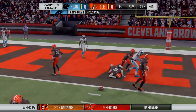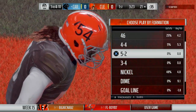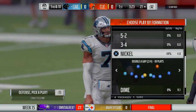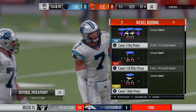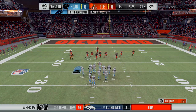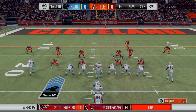And incomplete there. A nice hit. Jars the ball free and brings up 3rd down. He kind of forced that one there, didn't he? It's almost like he predetermined where he was going to go with the football. Yeah, he wasn't really going through progressions. He wanted to go to his top guy. You do that against this defense, they'll make you pay, won't they? Yeah, they certainly will. They react very quickly to the thrown football.